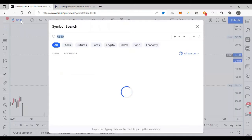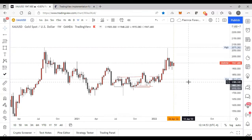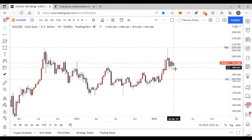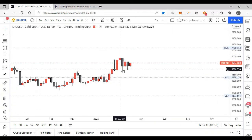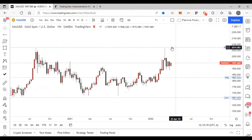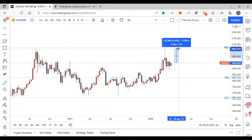That's US 30. So let's look at gold. I want to make this really snappy. Gold is looking bullish, guys. We broke out a couple of weeks ago, and then we've retested the breakout zone, and we're still looking bullish. Two weeks ago we took out some liquidity, and then last week we were kind of bullish. I feel like we still have pending liquidity upside. So we are definitely going to rally to the top.